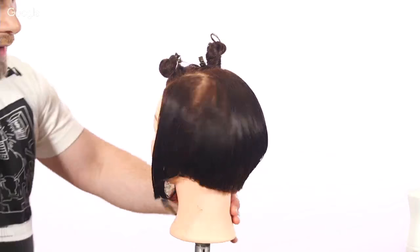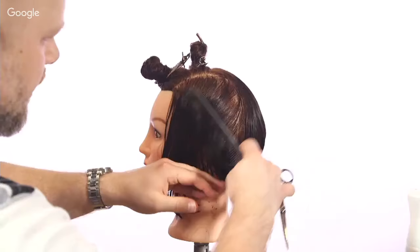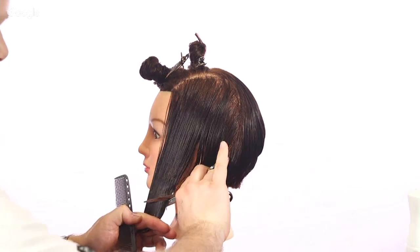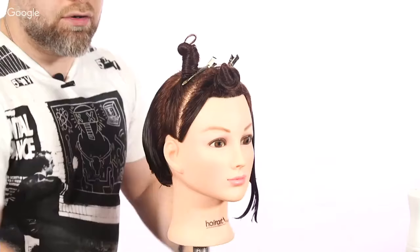All right, so here's this one side right through here. And what we're going to do is when this is dry, really wisp this out even more, more than it already is now, which is gonna really work out best dry. All right, so let's do this side now, which again, a lot of this is gonna involve dry cutting.